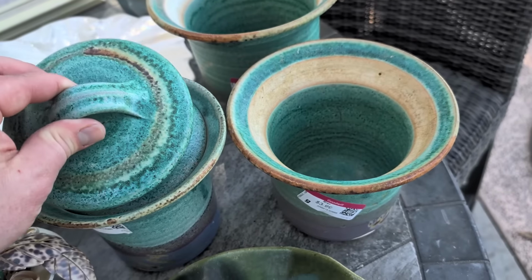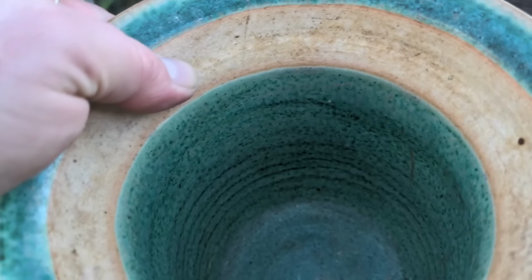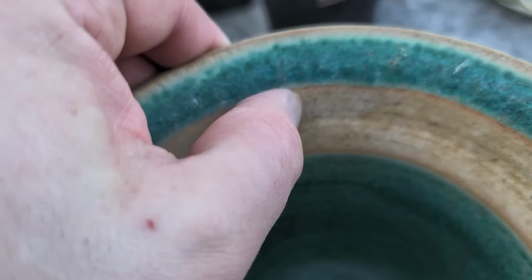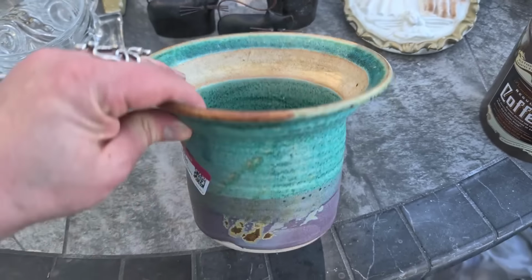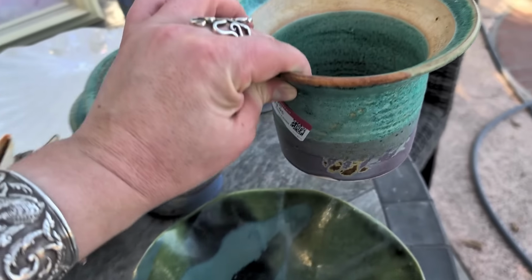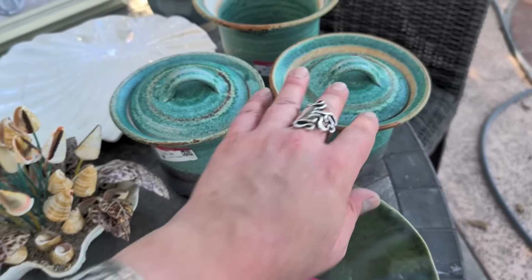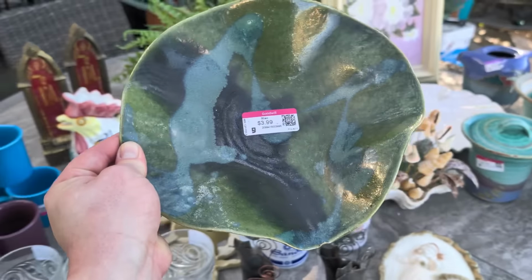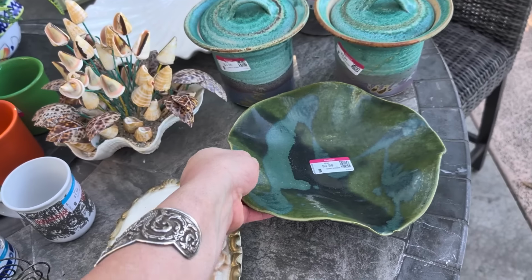I think this one, no, it was this one. I think it does have a teeny hairline crack right there. I don't know if you can see it. Hardly noticeable. I still think overall that set was a good find, so I'm happy with that. Also this fun little dish, which I thought was broken, but it is not. Who makes that? Jazz, I don't know, but cute enough.